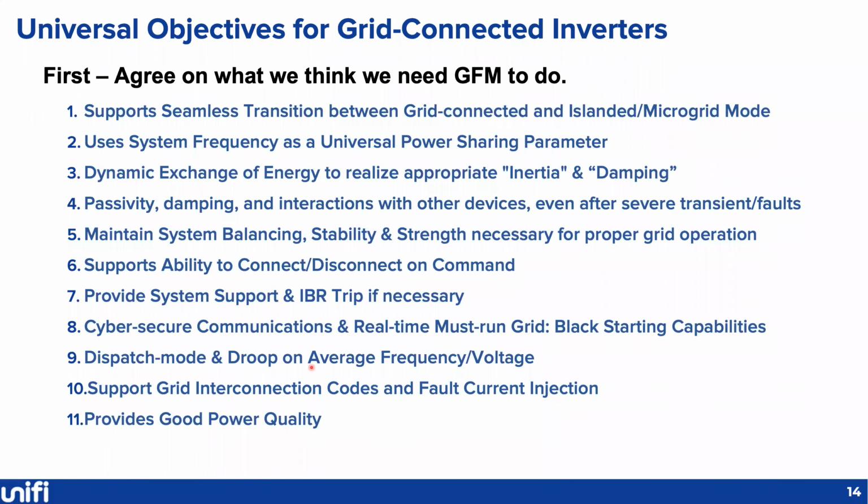So things like support seamless transitions between grid-connected and islanded mode, use system frequency as this universal power sharing parameter in AC power systems. That's really what we use frequency for, as a way of understanding if there's enough generation to meet the load. Allow you to do dynamic exchange of energy to realize appropriate inertial or damping response characteristics. And there's a variety of these types of things of what we really would like grid-forming technologies to do.